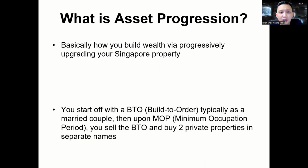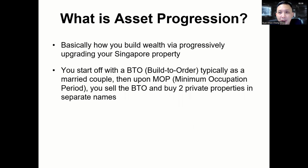Okay, so how does this work? Normally, a typical couple or typical person in Singapore goes through the process of buying a BTO. Let's not talk about inheriting money from my father or mother, or being born rich. We use the most common middle class scenario in Singapore: I go to NS, I come out from NS, I go to university, I get myself a job. Together, me and my fiancée, we apply for a BTO, a build-to-order HDB, which is the most common scenario in the Singapore context today.